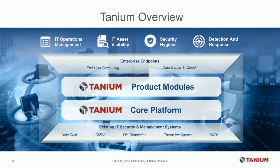Okay, so that's a little upfront on how Tanium can help with security hygiene. Now I just want to take a step back and talk about what Tanium is, and give you a little bit more context before jumping into Comply specifically. And of course, please ask questions, and we'll answer questions at the end.